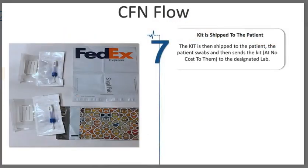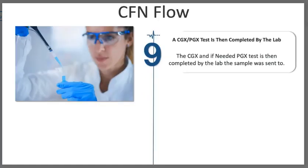So once they're swabbed, they will send the kit into the lab. Now this is pretty much done for them, right? We have the shipping labels printed on the form, so all they have to do is deposit it back into the mailbox, and they're good. It'll be sent out. So once the lab receives a sample, the CGX and if needed the PGX test is then completed by the lab that sample was sent to.